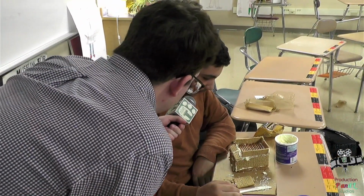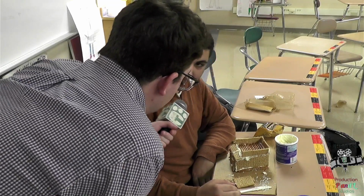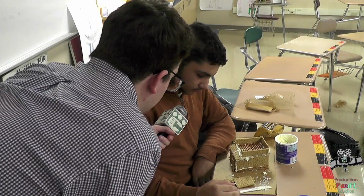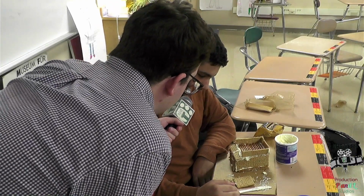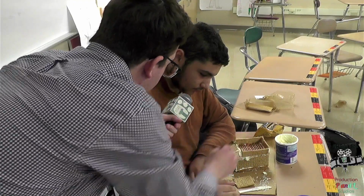I don't really know what I'm building. Not like in a bad way. It's a house, I guess. So you decided to go with the graham cracker and then the top with the pretzel rods. So is this like the second floor? Is this like a balcony area?